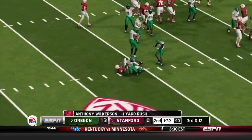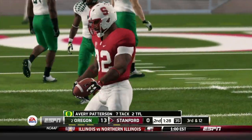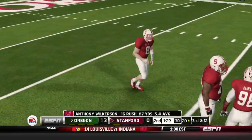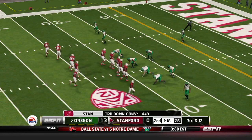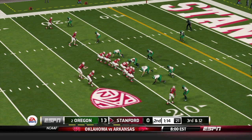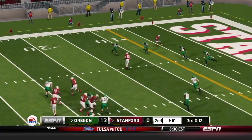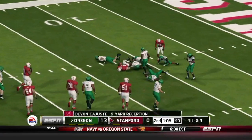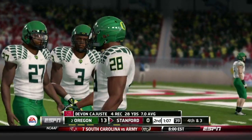They bring him down in the backfield. Loss of two on the play. That brings up third and 12. This is the eighth play of this drive. Tight right, tight right. Red, two. And they make the stop right around the 10-yard line. Gain of 10 on the play.